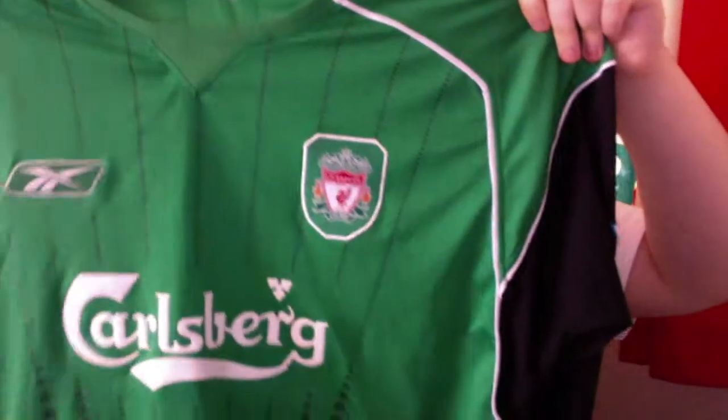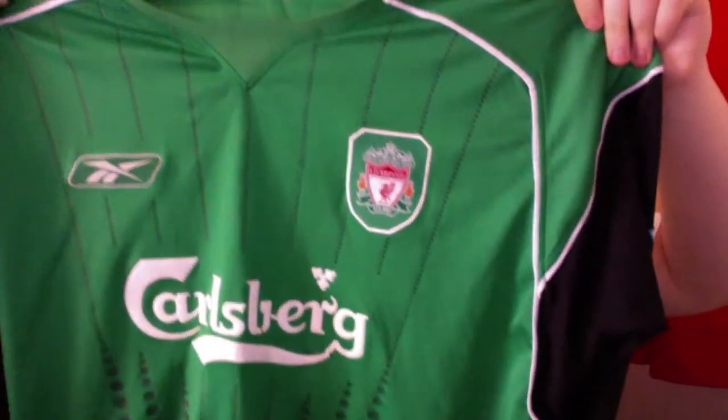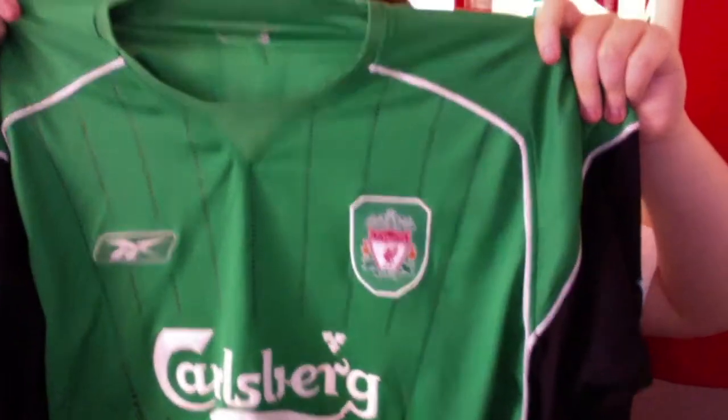Next, this shirt, I've had this for quite a long time. It's not exactly in the greatest condition. This is the 2004 to 2005 Goalkeeper Shirt. Yeah, this was the one when Liverpool won the Champions League in Istanbul.